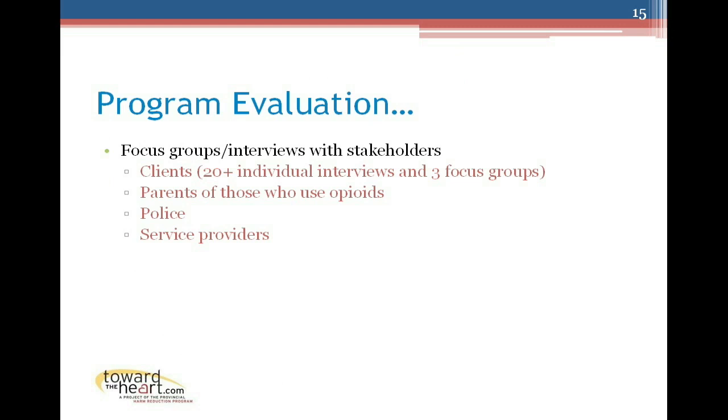We also have interviewed parents of people who use opioids, and the police, and service providers. It was interesting when we interviewed the police that there was obviously a misperception about how naloxone worked, despite the fact we'd met with various inspectors and others within the police force. So after that we created a one-pager, which can be found on our website, which has been distributed to the police.